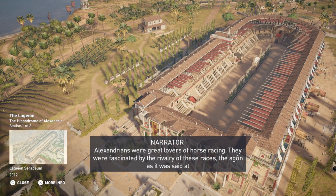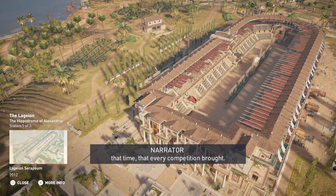Alexandrians were great lovers of horse racing. They were fascinated by the rivalry of these races, the agon, as it was said at that time, that every competition brought. It was a struggle for glory.